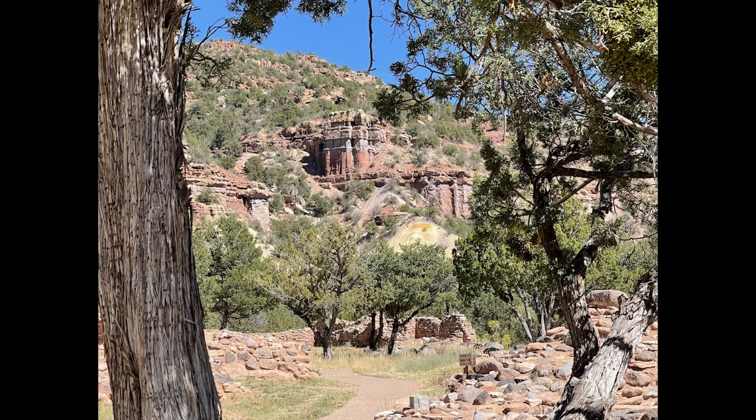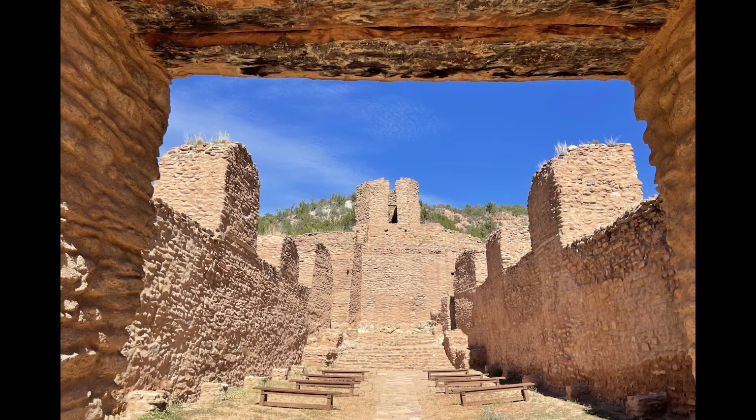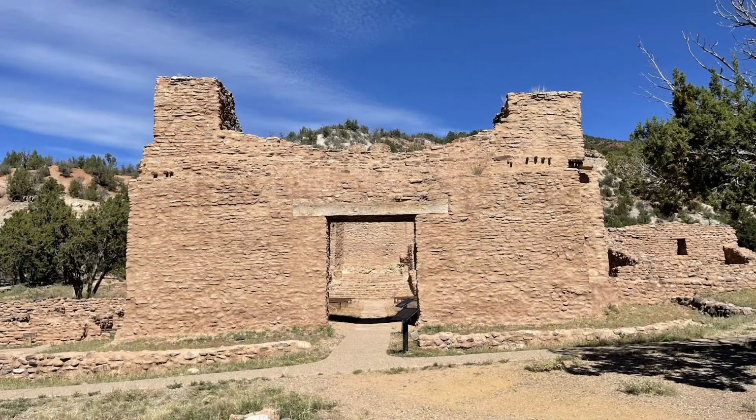So overall, it was a pretty interesting little site and display. They did a really good job with it, and so it was fun to get in here. It does cost $7 to get in per person.